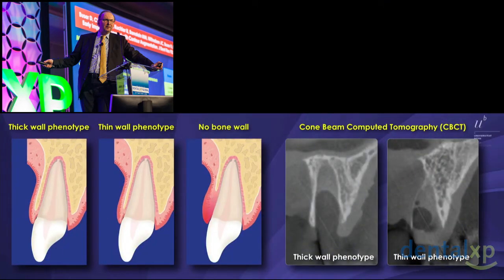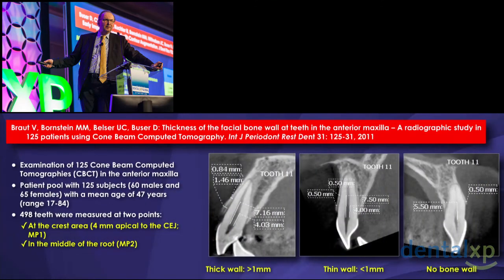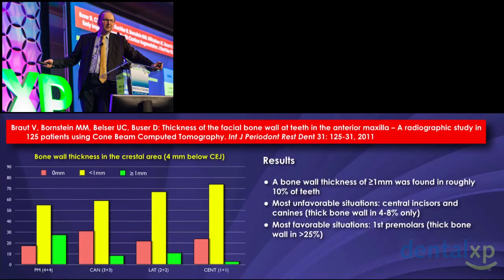So important, of course, is now how often is that, you see? Cone beam for sure has given us a fantastic tool to measure that. And we did a study published in 2011 in Dr. Nevin's journal, where we analyzed the thickness of facial bone wall in the aesthetic zone between premolar to premolar. It was done on 125 cone beams. And you can see that actually the thickness of the facial wall in central incisors is rather thin. Thick facial wall, which is the green bar, is less than 5%, whereas for first premolars, it's almost 30%. So there are significant differences, at least in that patient pool material.